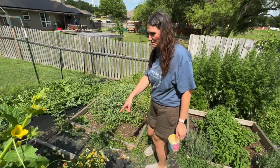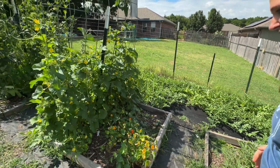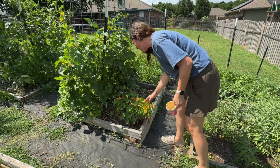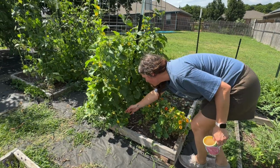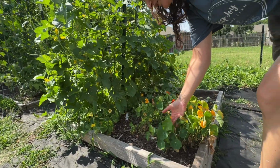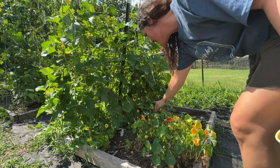These are nasturtium right here. Nasturtium are super easy to grow in Texas. I come out here and I pluck the flowers every single day, and then I get more blooms every single day. And they're in fun colors. I've got this one, a pale color with red, and then we've got the deep yellow, and then these reddish orange, and then these bright orange.